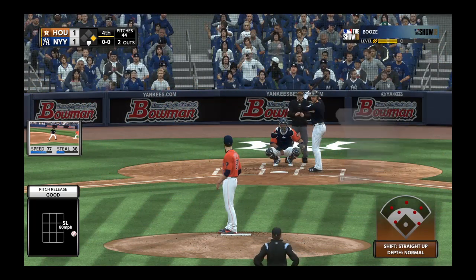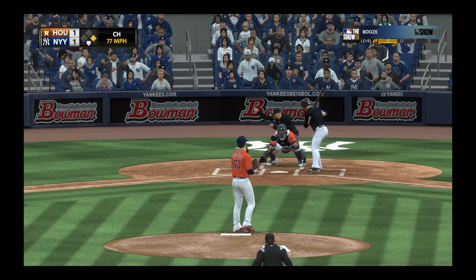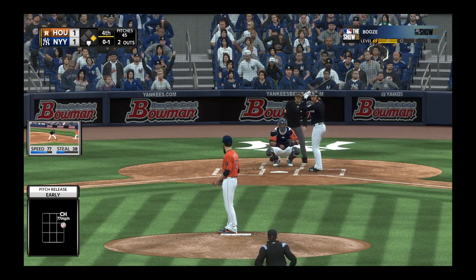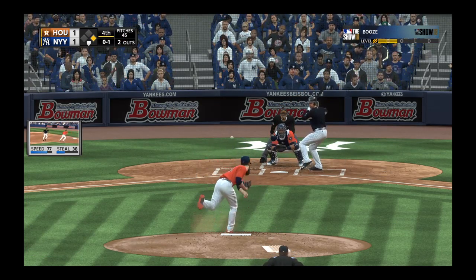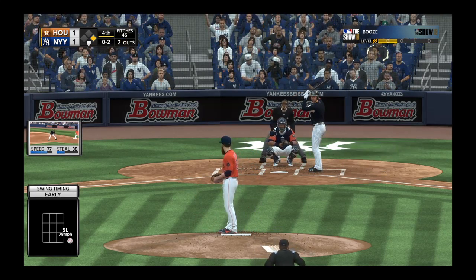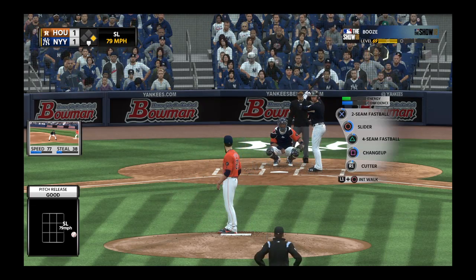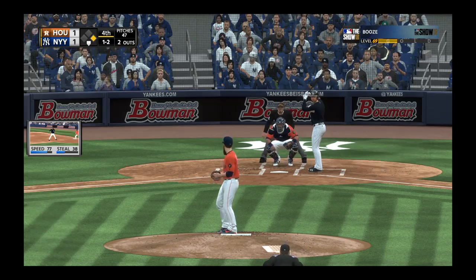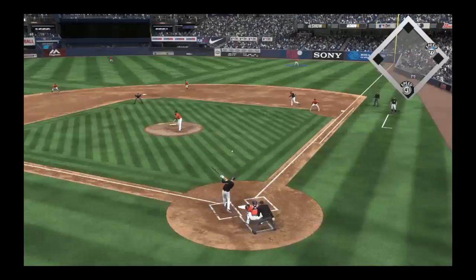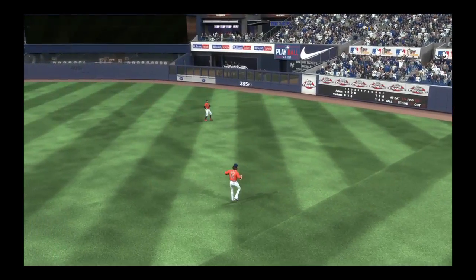Striding in, Neil Walker. He flew out in his last at-bat. Changeup, ball strike 1. Swinging and a miss as Walker's in a hole here. No balls and 2 strikes. That's a real tough pitch to hit. In the pitcher's jargon, we call that the Hall of Fame pitch. That slider down and in. Really the only way you're going to be able to hit that pitch. And we'll have to leave it there.